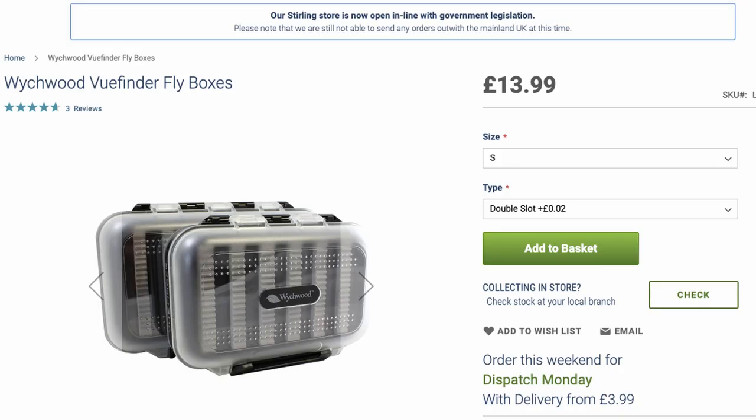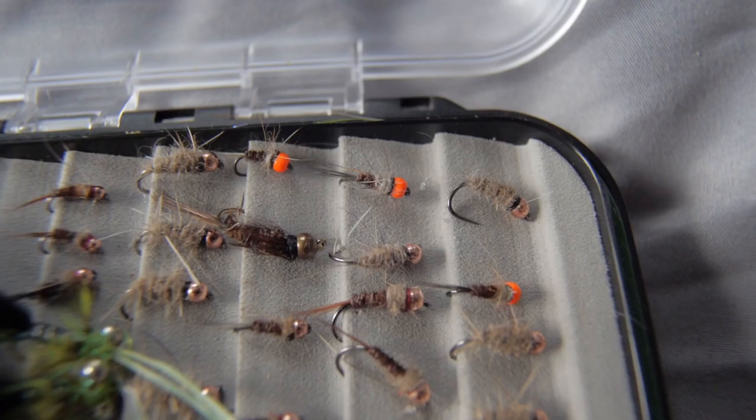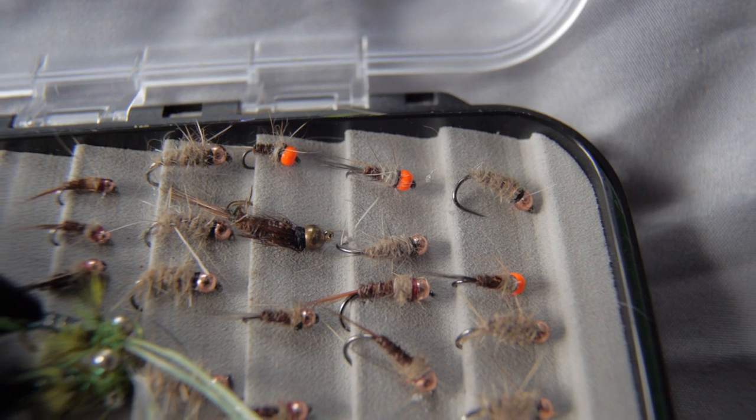The other stuff which I was going to show you is the fly box which I use. Okay, so I just have one fly box. It's a Wychwood clear view box. There's a lot of people who make similar ones. You can get them off AliExpress. One side opens up like so, and you can have all of your nymphs in there. It's foam, so you can just put them straight in there. Dries on the back like that.